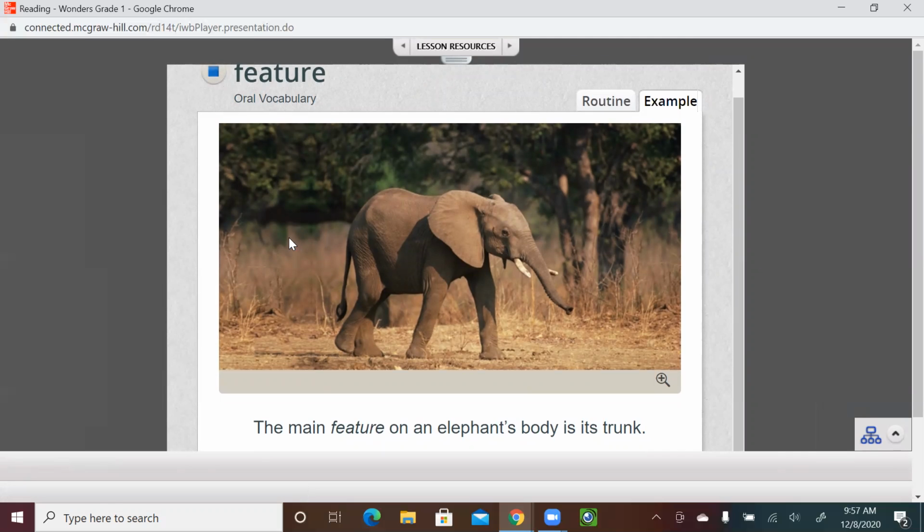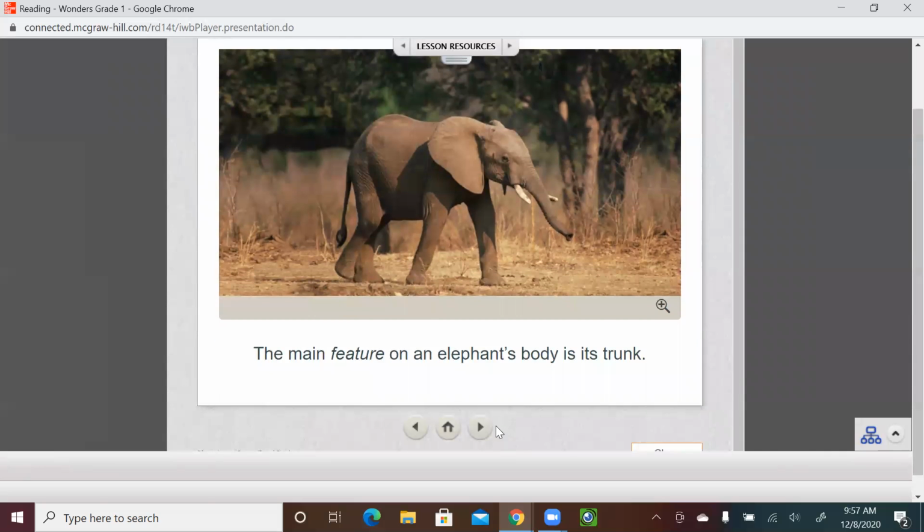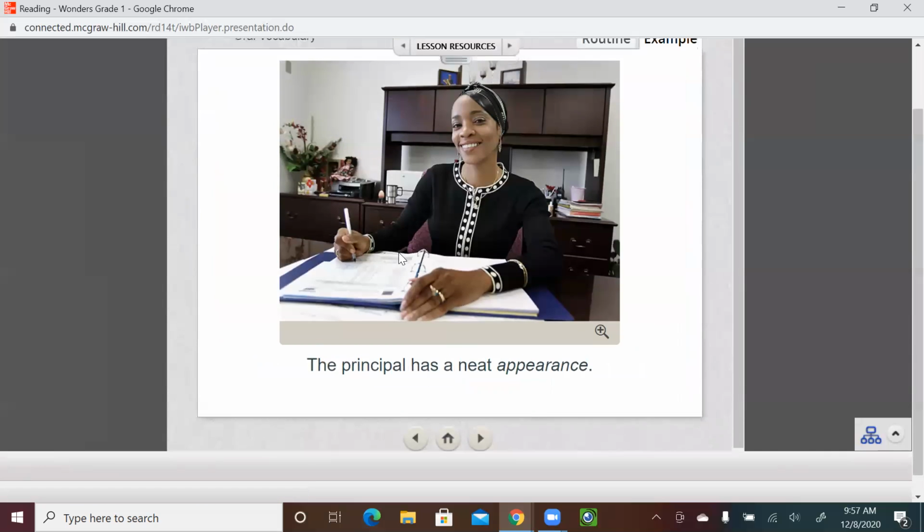Feature. The main feature on an elephant's body is its trunk.